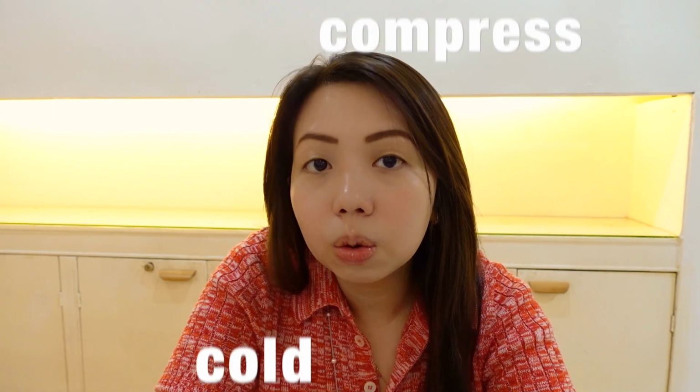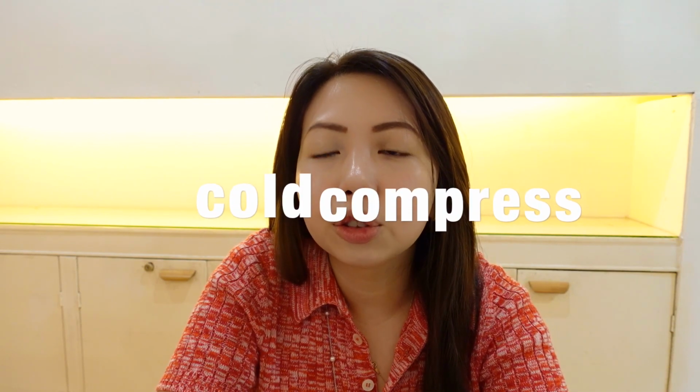And then what else? Ideally, you could apply cold compress, not just right after the procedure, like the following day, kasi you will feel it's warm pa rin after the procedure. So apply a cold compress can soothe your face. You can do it like 3 times a day, but do not apply the ice directly on your face. Okay, so just parang naka-ice pack siya, or you could just like put like a cold towel in the freezer, just apply it on your face.